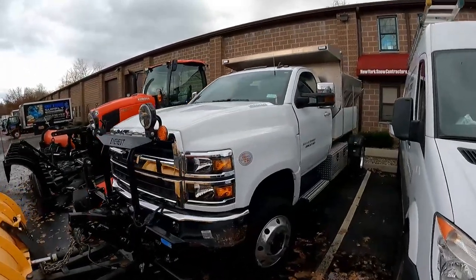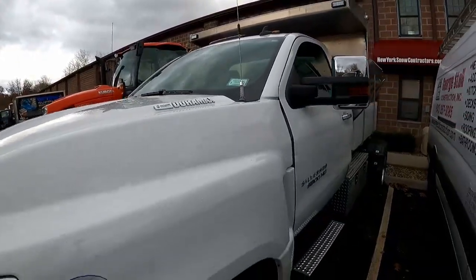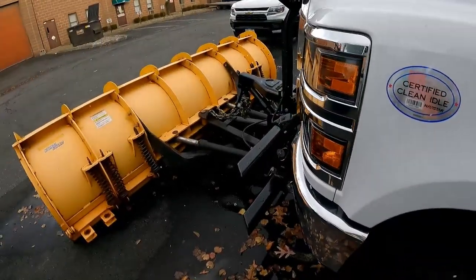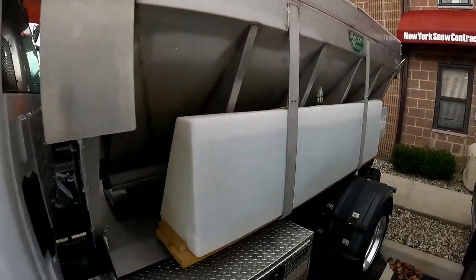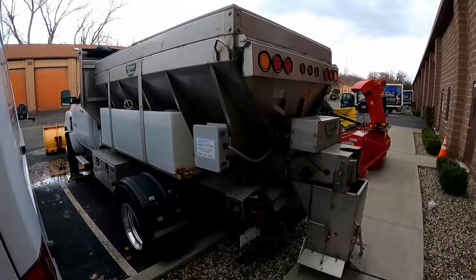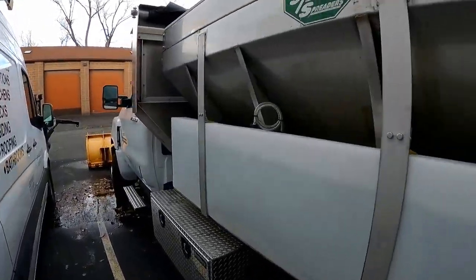This is a nice truck, we just got it. It is a 21, I believe. No, a 2020 Silverado 6500 with the plow on it and a Salter bolted right to the frame. So I will hop in this one and load it up and then make sure that we have no issues with this one. So let me get to it.